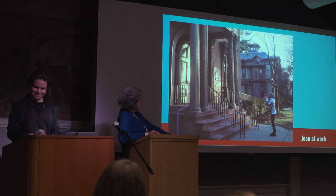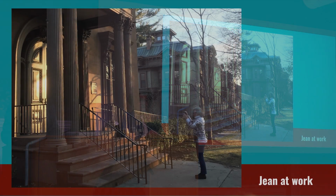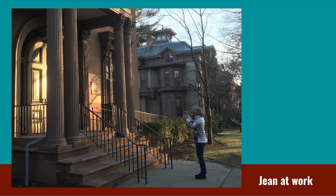Okay, we can't go further without recognizing that the pictures are the book's pride and joy. All of them were taken by a longtime trust member, Jean Pogwiz. She's here tonight, but I doubt she will want to be recognized. There she is. There are 55 sites in the book for which I estimate Jean took close to 1,000 photographs.